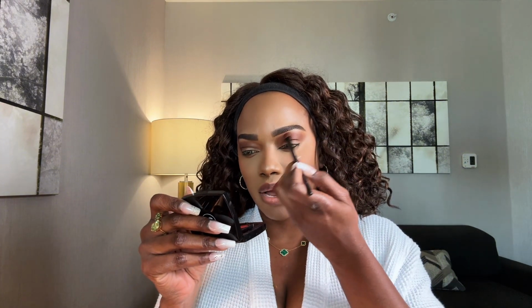I love to clean my brushes off or use another clean brush. Like this one is a clean one from Stilazzi. And now I'm just gonna go over everything and just kind of fan this out. Not adding more product, but just blending this the way I need it to be blended.